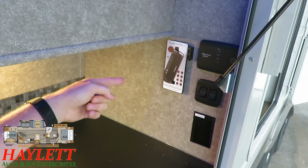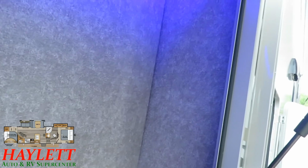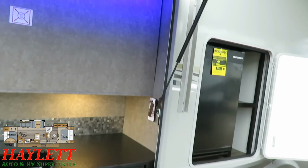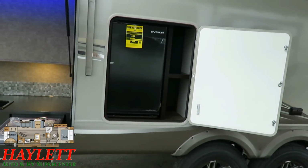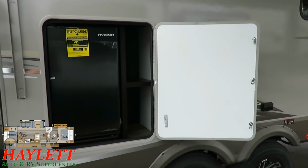Another one of those little USB hubs that we talked about inside, household outlets. They even have neat little night lighting out here, so you have a cool little evening experience. You've also got the larger outside kitchen fridge that you would normally find with a larger outside kitchen, and I love that they're actually purpose building a little shelf into that. Now that was a smart decision.